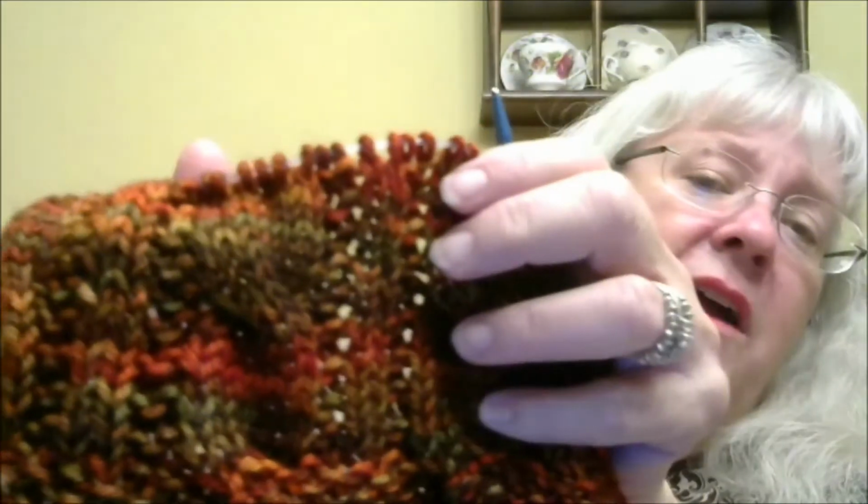And I'm a little over halfway done. It's a project that, if you are familiar with these stitches, you will be able to whip out in about 2 days tops, maybe not even that long.